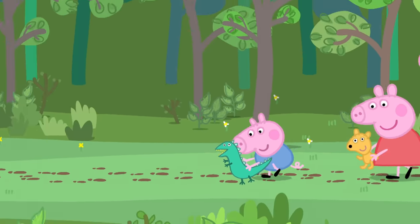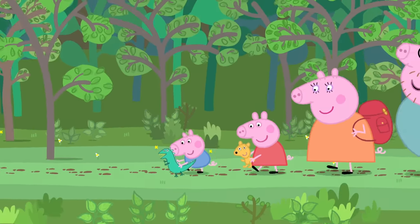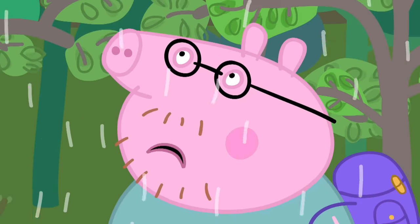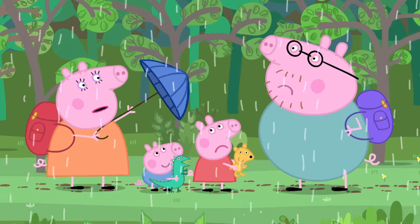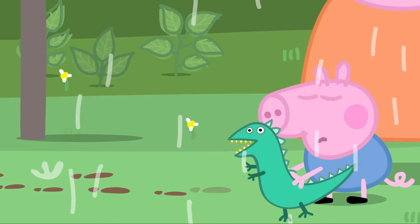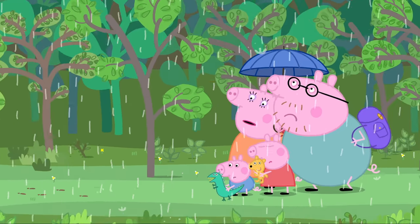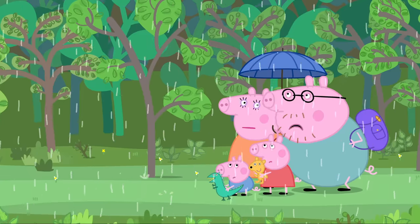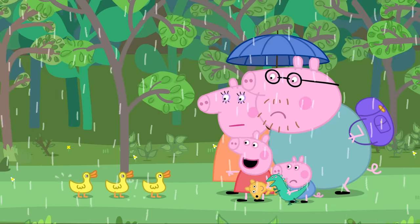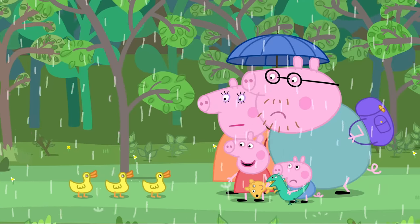Nothing can stop us finding our car now. We're home and dry. Oh, I wasn't expecting that. Luckily, I remembered the umbrella. The rain is washing the footprints away. How are we going to find the car now? And our picnic. It's the ducks. They always turn up at picnics.